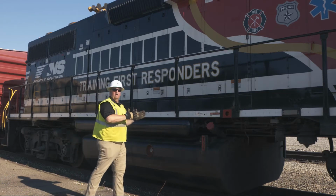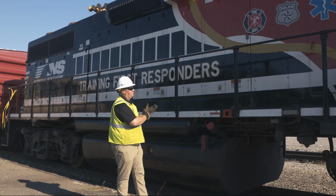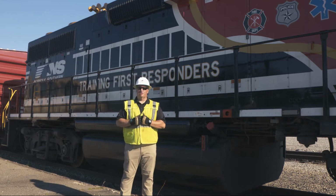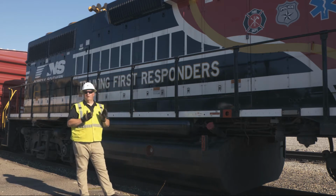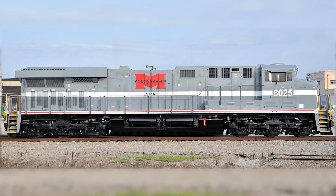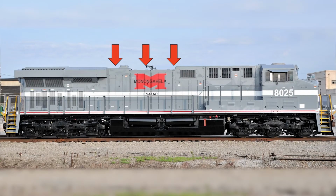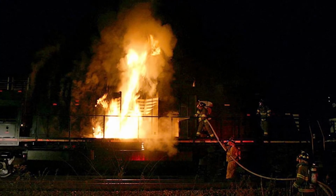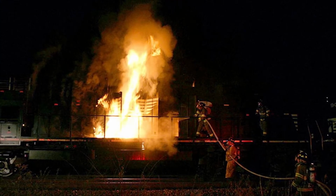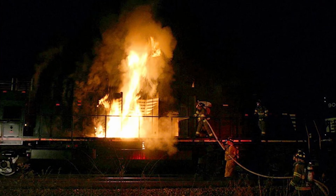This is a very large diesel generator, is what it is. It generates power that turns the steel wheels, okay? So what we want to make sure we do is watch where we apply water. Locomotive sumps located under the diesel engine can also hold a couple hundred gallons of fuel or oil. During firefighting operations, spraying too much water on the locomotive could cause the sump to overflow and spread fuel and oil on the ground, causing a running fire.